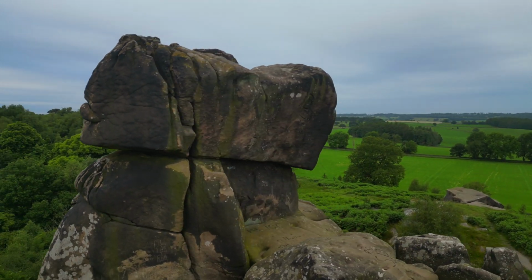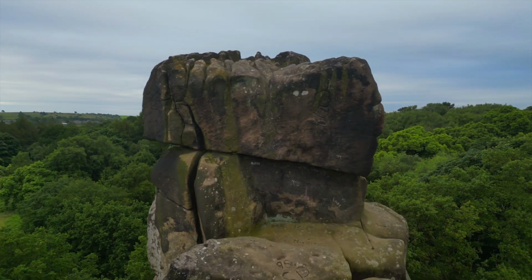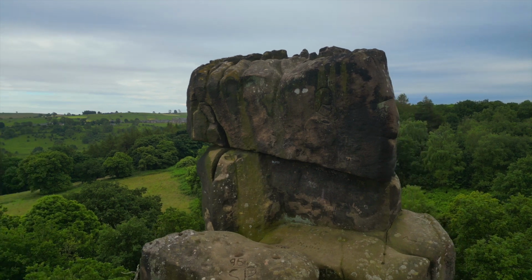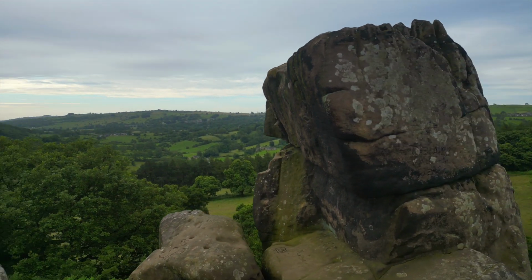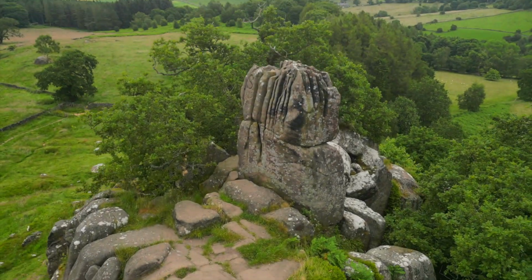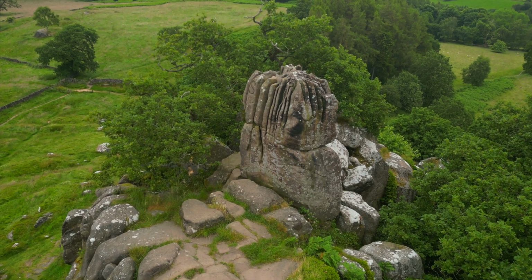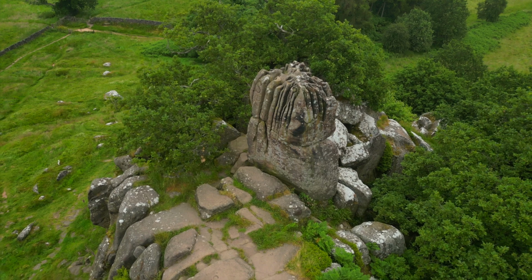Now a new generation uses the rocks to explore and climb. These two tors are now known to rock climbers as the Weasel and Inaccessible, but are most commonly called Robin Hood's Stride.